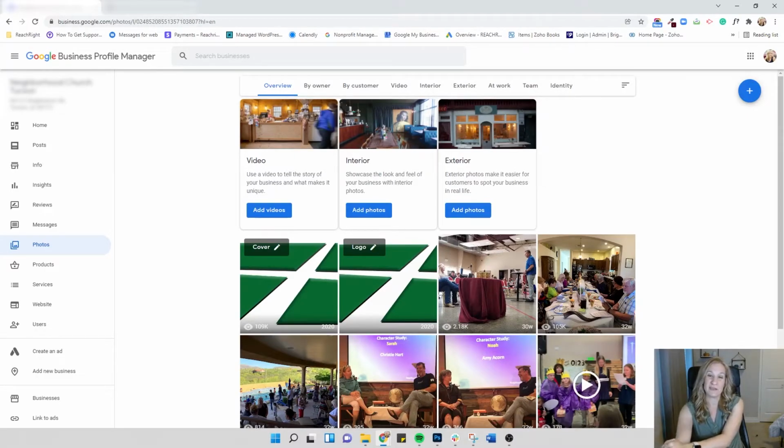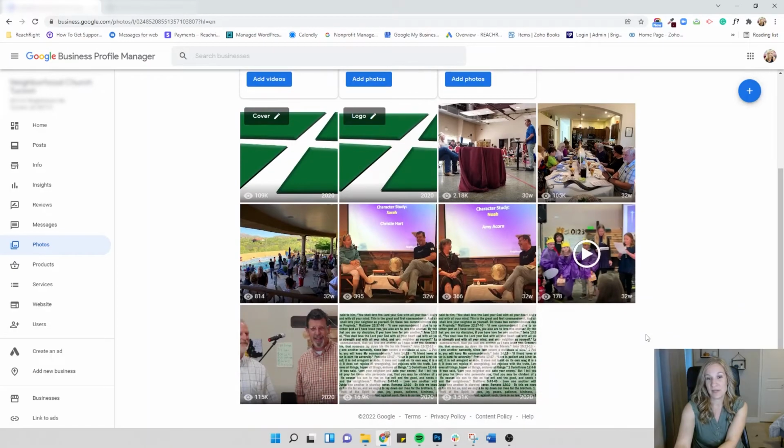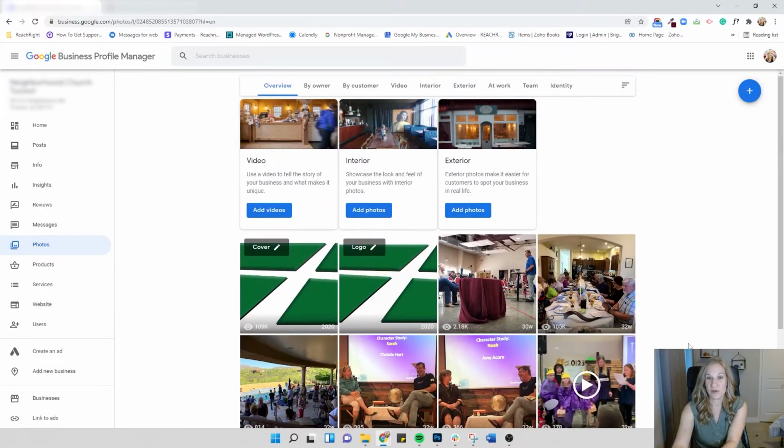Customers or clients, visitors can also add things to your GMB account. So sometimes you'll want to obviously keep an eye on some of those things. Sometimes people add pictures you don't necessarily want, or they're not the most flattering of photos. You wouldn't want those to be your cover photo or showing up pretty high up in the list. You would want those pushed back. So that's something else to monitor.